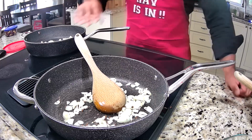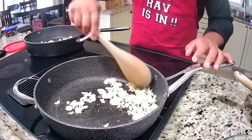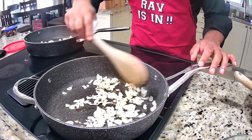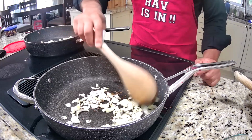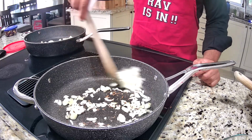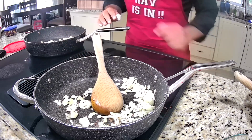So on medium heat, I want you to stir fry this onion until it's transparent or sort of light brown with the cumin seeds. And you're going to do the same thing with the other pan. This is going to be the base of the curry.